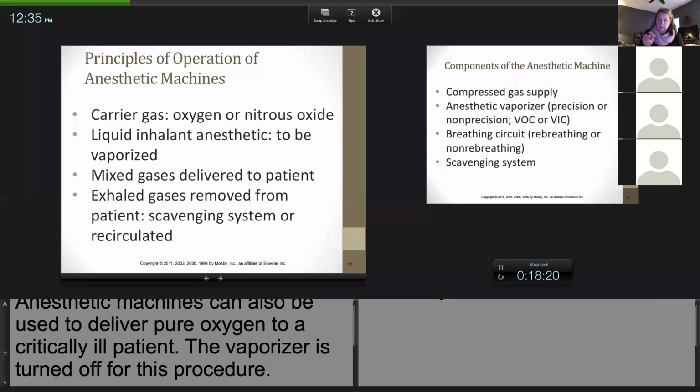There were two flow meters, a nitrous flow meter and an oxygen flow meter. So I'll give you an example. If I wanted my patient at 1 liter of oxygen flow, I could do 0.8 liters of oxygen and 0.2 liters of nitrous, which is 800 mils and 200 mils. It gave me a total flow of 1 liter, but my oxygen was always higher. The only reason I'm saying this is because of the board exam.